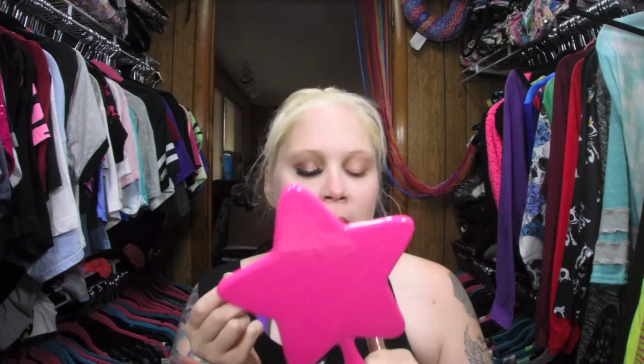Last order of business is this Ofra long-lasting liquid lipstick. Alright, so it definitely feels very, very velvety. It's not really my color that I like typically, but I would say that it's a pretty good feeling to it. I would say that it doesn't feel gross or anything. And I would say that it's drying. It has more of a velvet texture to it.